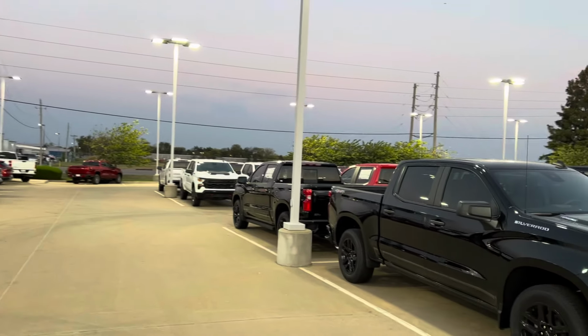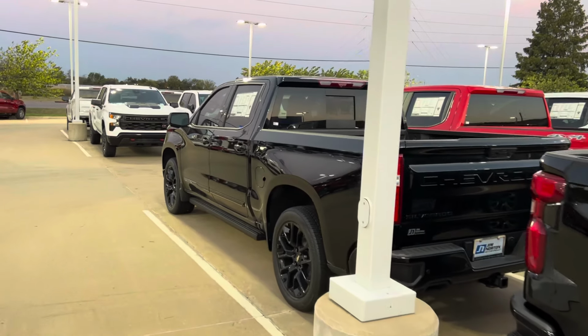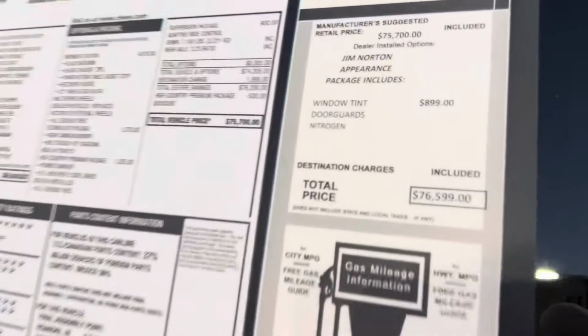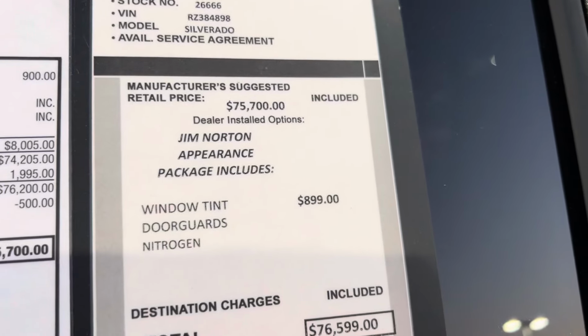Because these pickup trucks are not cheap. Like I just showed you that 1500 for $109,000. Let's go up to a regular one and let's see what they cost. Because again, it's gonna be up there. Yeah, $76,000, $899 package for a window tint, door edge guards, and nitrogen.